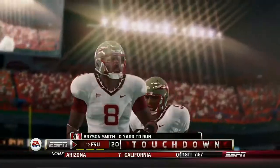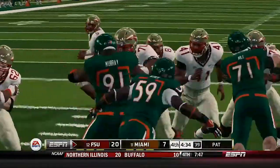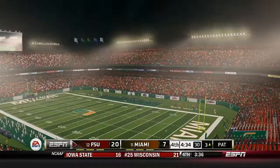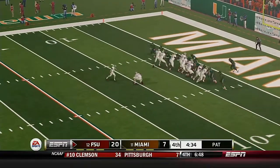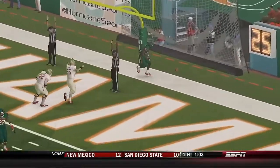Touchdown, Florida State. Took it in for the score. Yep, he punched that in from a short distance. He had great blocking up front on that play. Trying to win the battle in the trenches, and the offense did that time. And he tacks on the extra point.